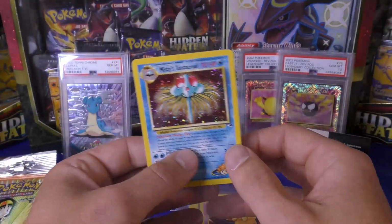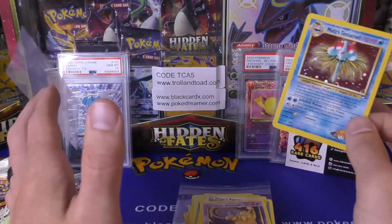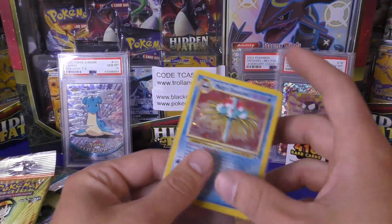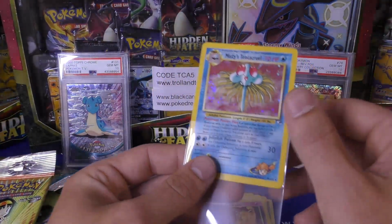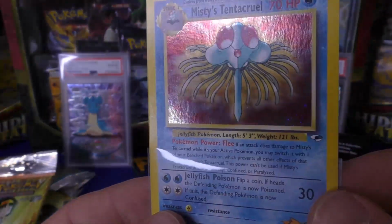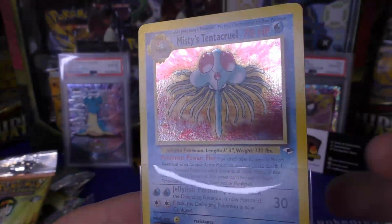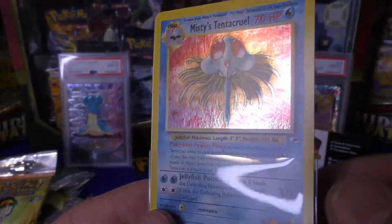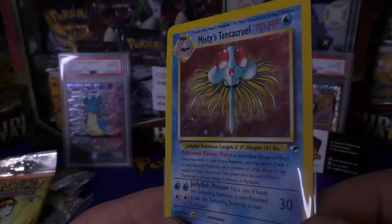So if we opened up another 5 packs and you didn't get a single holo, you would be just down to average, because you get 1 in 3, and you pulled 3 out of 4. Good job, dude. Misty's Tentacruel. Tentacruel wasn't a bad Pokemon to play with in the game, but this one was never too popular as a card.